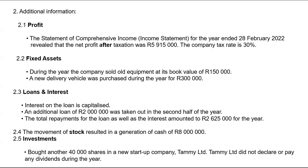It's either we focus on the sale or disposal, which results in a cash inflow. There you only look at the selling price, okay? Selling price will be the inflow. We don't care about profits or the carrying value here. The only thing we care about is how much did we sell that asset for. A new delivery vehicle was purchased during the year for 300,000. Now that tells us there's a cash outflow under investing activities, okay?